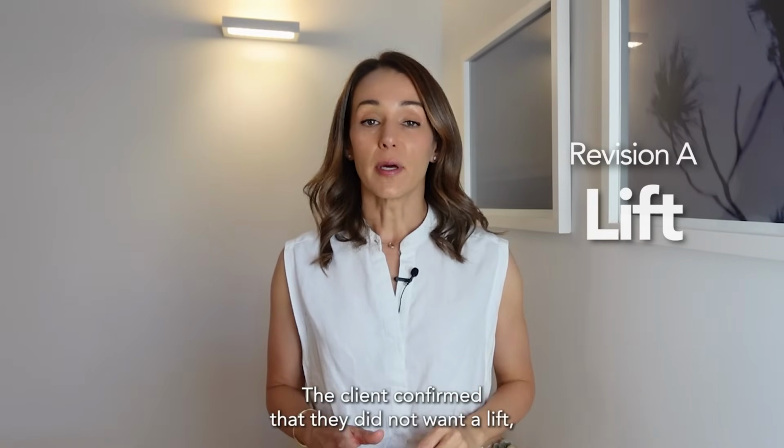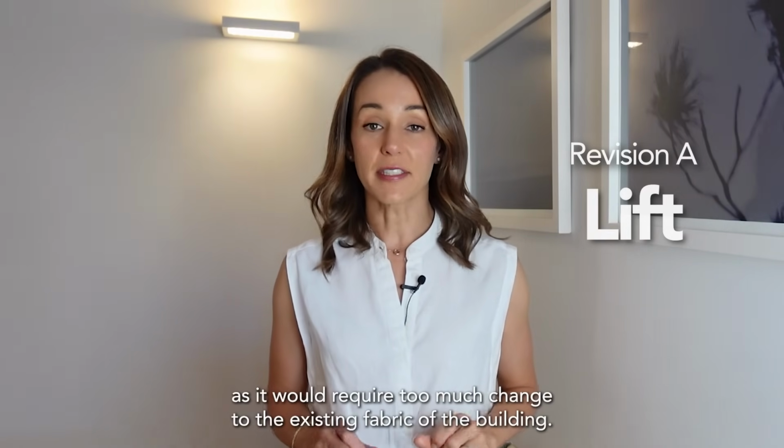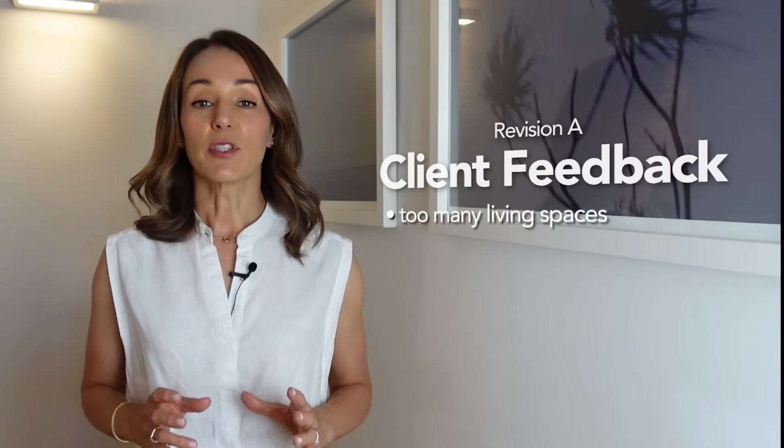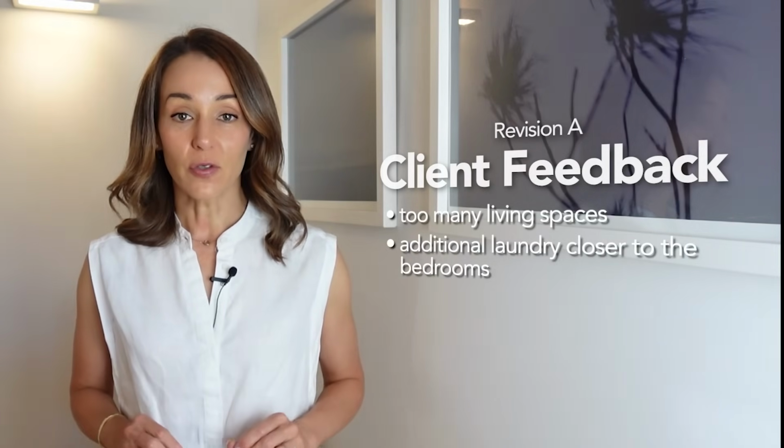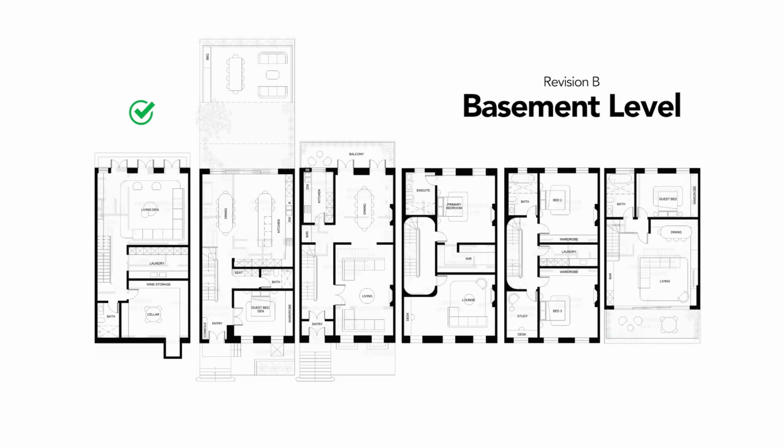The client confirmed that they did not want a lift as it would require too much change to the existing fabric of the building. Client feedback. The client felt that there were too many living spaces and that perhaps the property needed an additional laundry closer to the bedrooms. So we made a few more adjustments. Revision B, basement level, no changes.